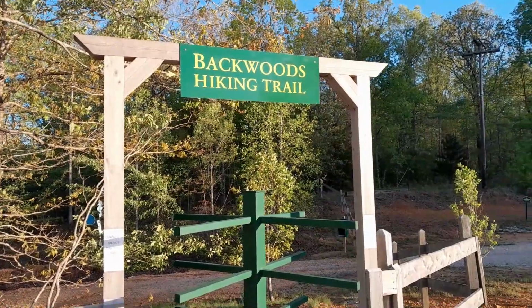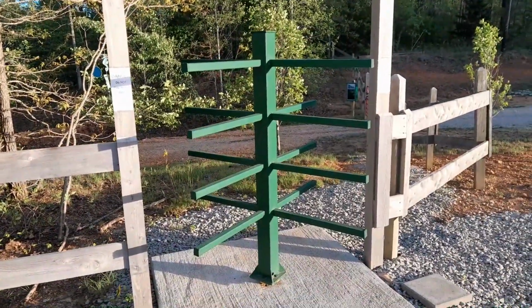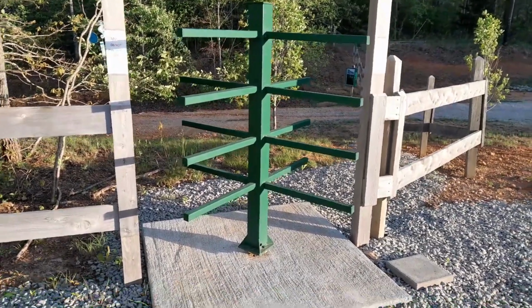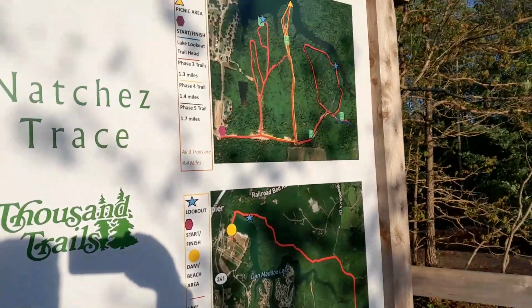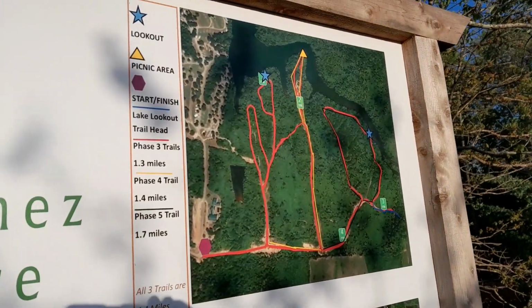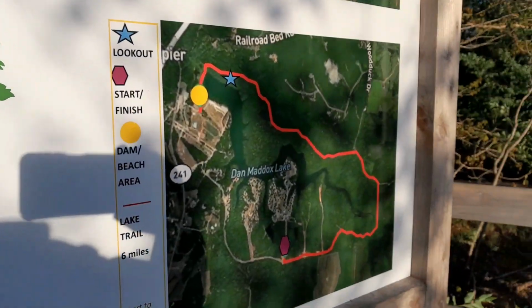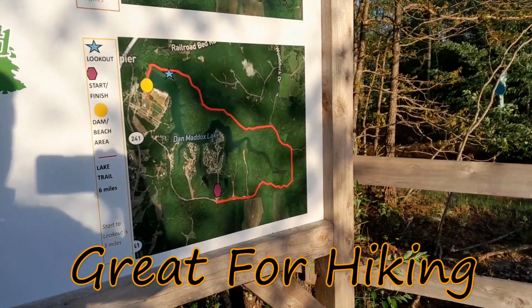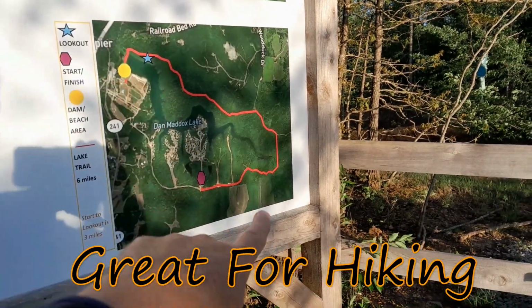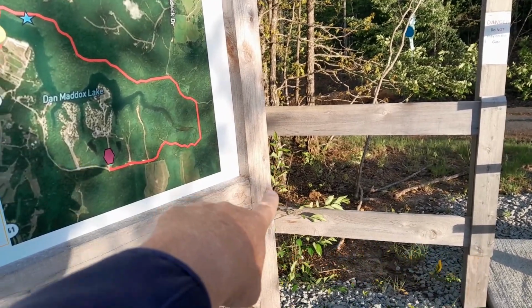So as you can see, they got a backwoods hiking trail. They got this because basically they don't want any bicycles down here. So people without bicycles is what they want, hikers. And here's what it looks like. Several different trails you could take here at Natchez Trace. Most of where we are, we're down in here. That's where we are now.